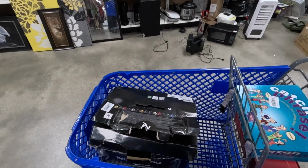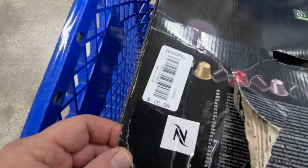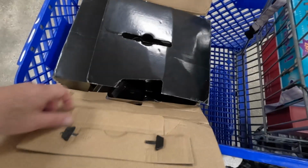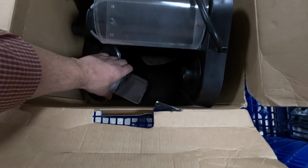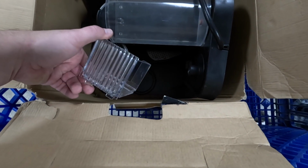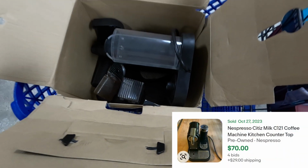Right over here in the kitchen appliances, found this Nespresso. They're asking $17. And it looks like it's got all the parts for it. Some of the asking prices are way up. But you know, you can even part these out and still do way better than that. So we'll go ahead and get this.